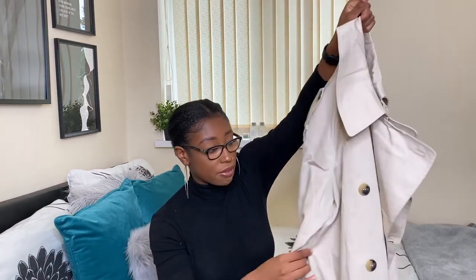This is one of my favorites. This is the top contender to keep, as I do love the color on this, as I know that I will get a lot of wear from this. This can also be worn in spring as well, and I just love the color of this. I think it is very, very stylish.